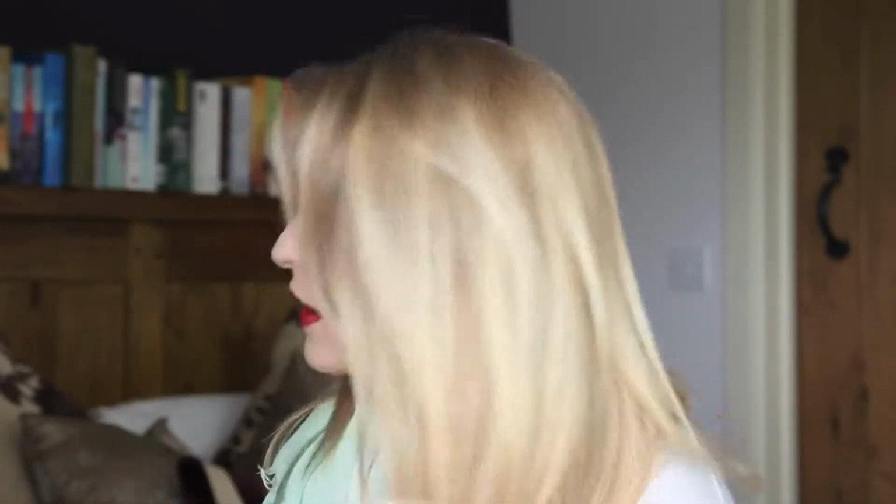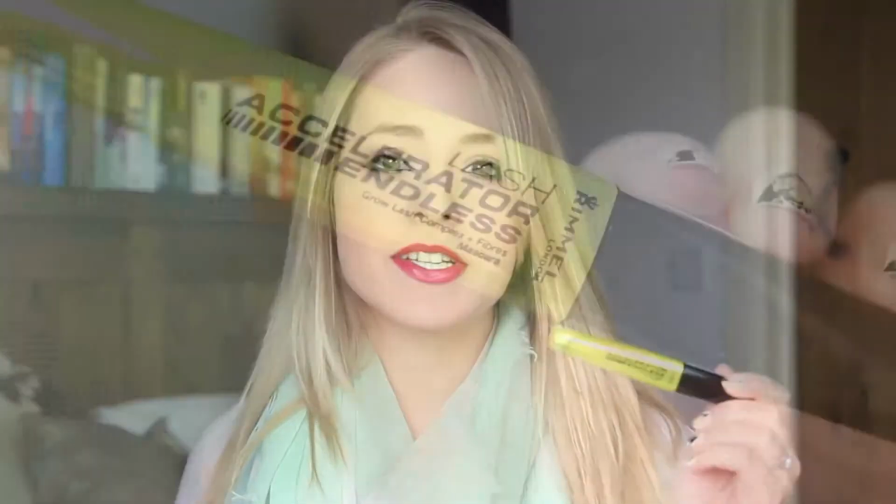I do like these, and I've got about 3 of them. I've got all the different colours for throughout the year, and I've used them so much. This one's actually nearly empty. Love those. As for eyes from Rimmel, I really like their Lash Accelerator Mascara.